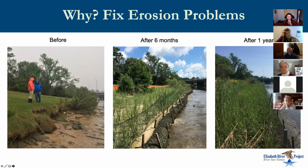And this is sort of a way to address those exact things. So I love these pictures. I'm there in the very bright pink raincoat, standing on the shoreline with Jim Cahoon of Bay Environmental, whose name you've heard a couple of times today, and you will hear several times more. They've been a massive help for us at Elizabeth River Project and several other organizations.